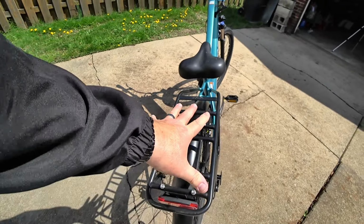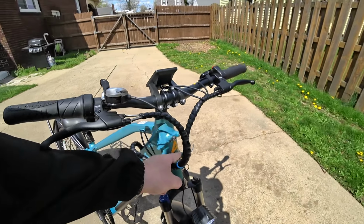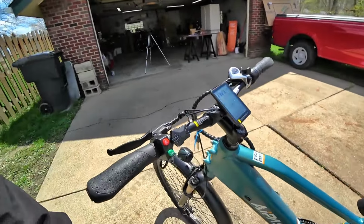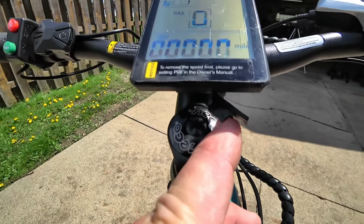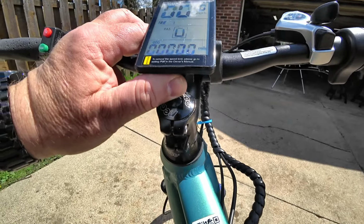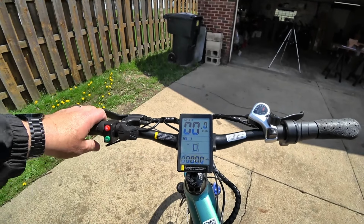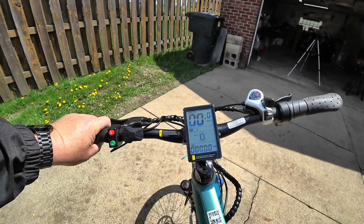You can get a basket that'll mount to this. You can also get a basket that mounts off the front here. Just a nice component there. And going back to the display, one of the nice features that I love about these bikes, they have a USB port so that you can plug in your phone and power it off of this big battery that's on here. Quite honestly, if you're going for a ride, you're most likely going to put a phone mount up here and use it either for a camera or a map, or both.